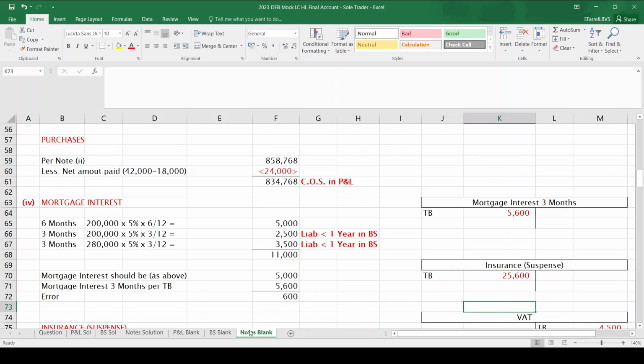Now, to see whether we add that 600 to suspense or take it away, the easiest way to do that is little T accounts. So mortgage interest for 6 months in the trial balance is 5,600 of a debit. We worked it out here and we said it should be 5,000. So if it's a debit of 5,600 and it should be a debit of 5,000, we put in a credit of 600. So now we have a balance of 5,000 here on the left. And whatever side we put it here, we're always going to put it on the opposite side of suspense. So if this should have been 6,000 and we want to put 400 here to get up to 6,000, the 400 will go on the opposite side.